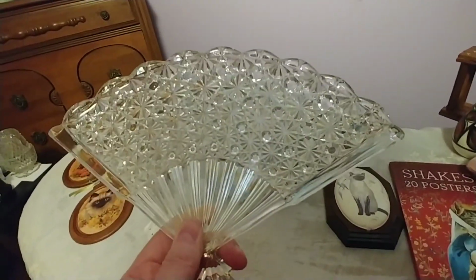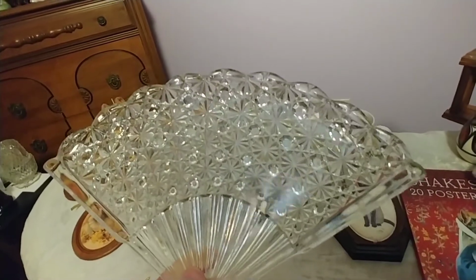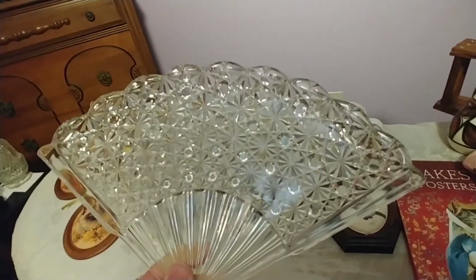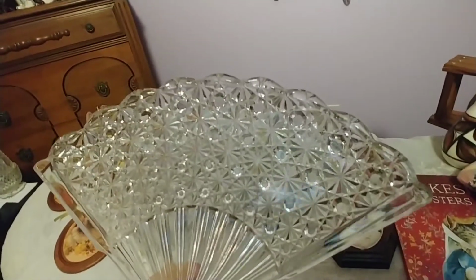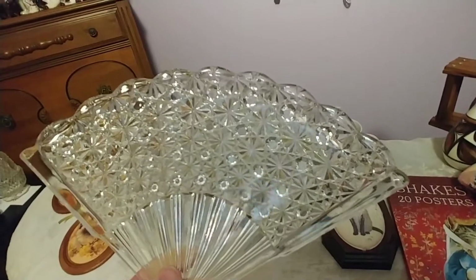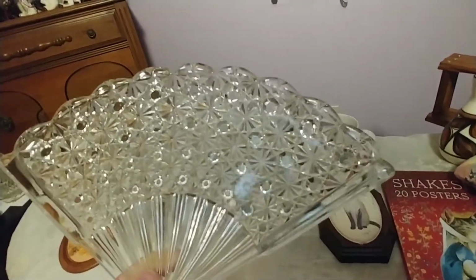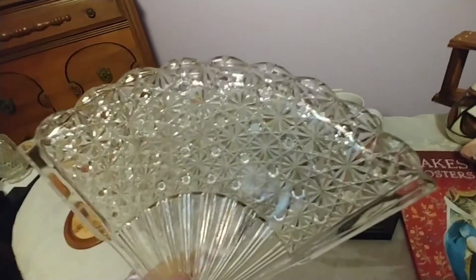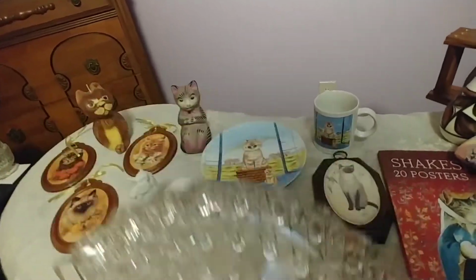I absolutely love this. You could use this as some sort of serving dish, or I would probably use it for jewelry. I think this would be beautiful as a jewelry display. I just love this. Really cool. I have not researched it. I do not know who manufactured it. It may not be vintage. I just think it's cool anyway.